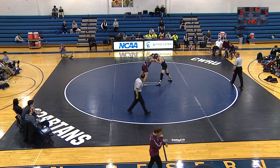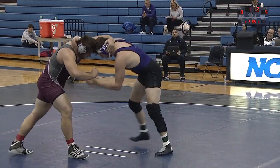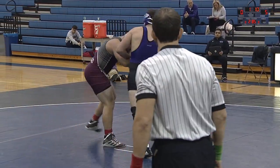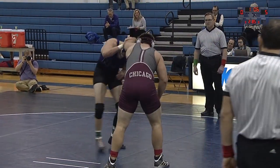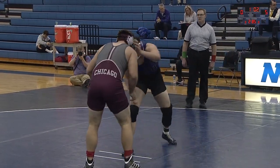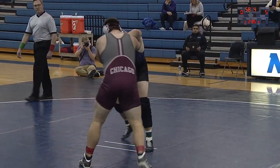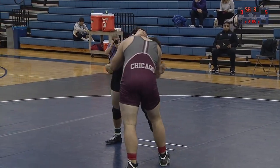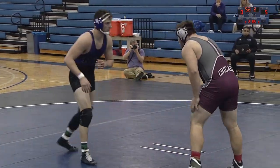If Ortman gets a takedown here, trying again, I believe Mulkerrin has riding time, so when you finish on top, that would give them the advantage of another bonus point decision. They're looking for that major decision to extend this 16-0 lead for Chicago.